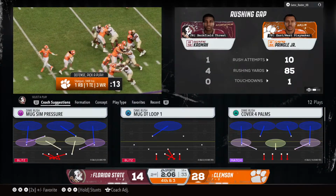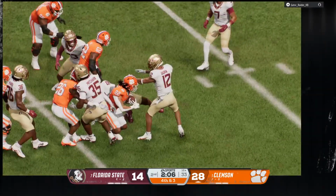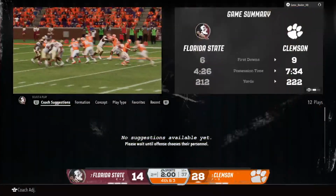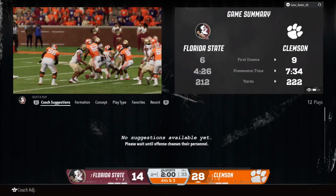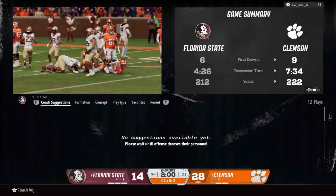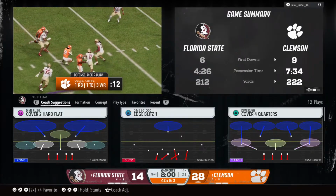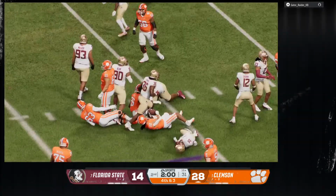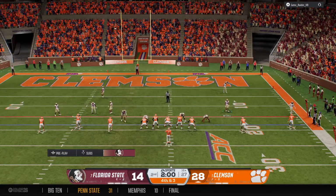They've got to come up with some changes up front. This guy's already over 50 yards, and if he keeps running the way he is, not only is he having a great day, but it's going to give this quarterback a chance to hit some big plays downfield off play action. The offense will go for it here on 4th down and 3.